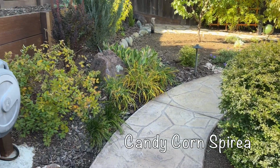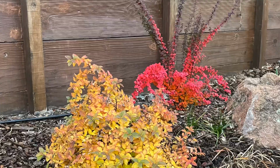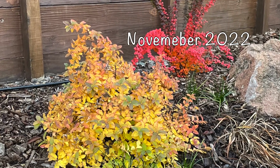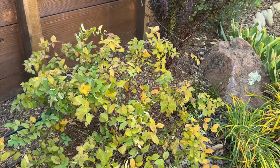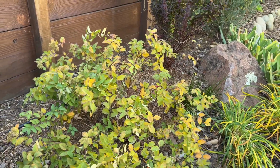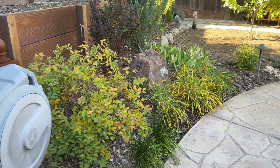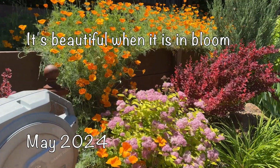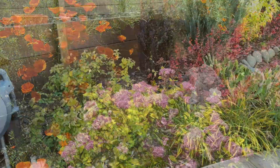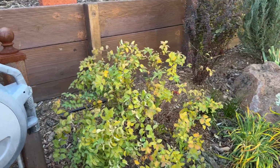Across the way is a Spirea, and the first year it was a beautiful fall color. But again, this year, as with last year, it seems to be dropping leaves rather than producing anything really pretty. So I am considering getting rid of it just because it doesn't look particularly amazing during the year. And then it isn't producing any fall color, so it's a little disappointing.